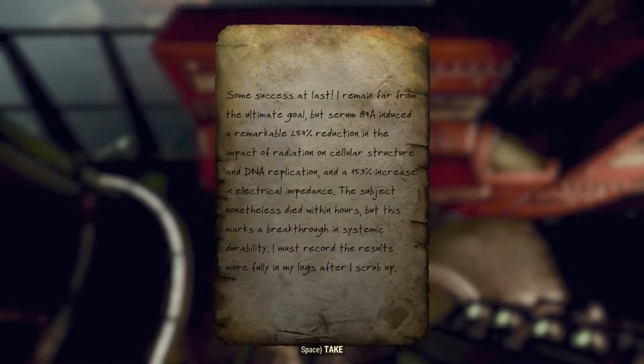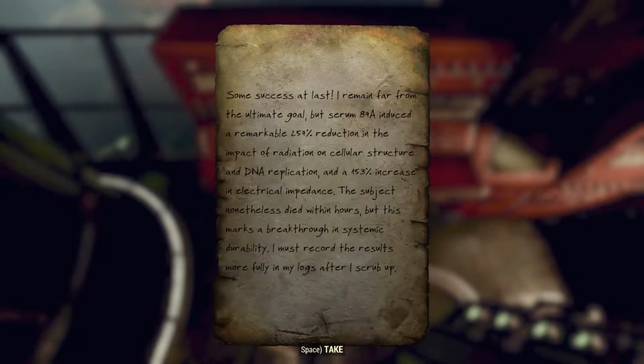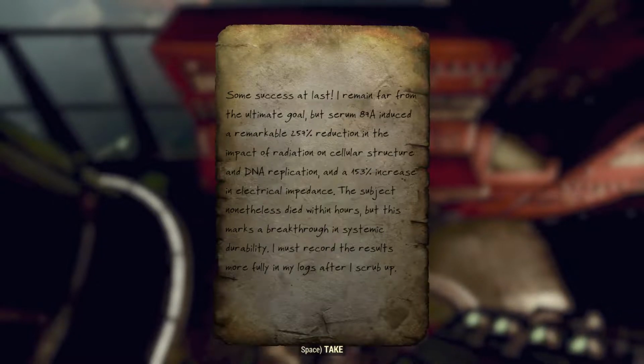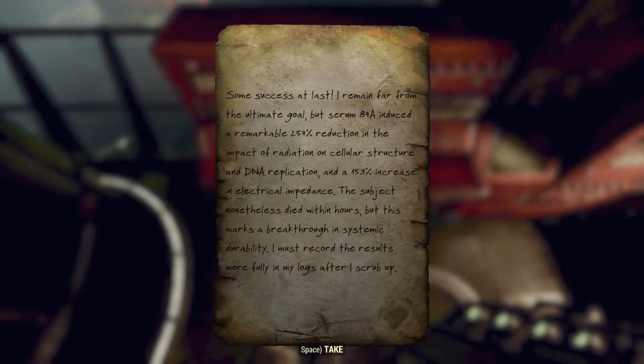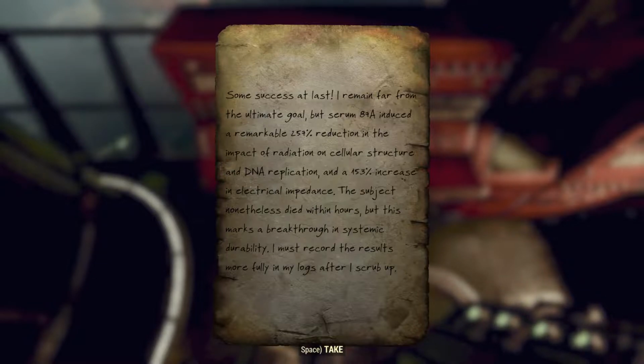Some success at last. I remain far from the ultimate goal, but serum 67A induces a remarkable 257% reduction in the impact of radiation on cellular structures and DNA replication, and a 153% increase in electrical impedance. The subjects nonetheless died within hours. This marks a breakthrough in systematic durability. I must record the results.